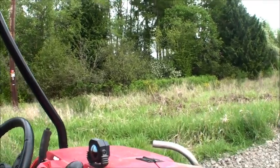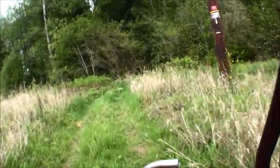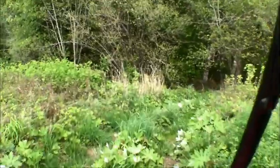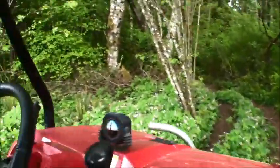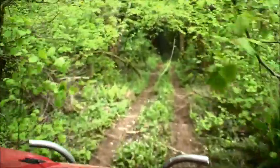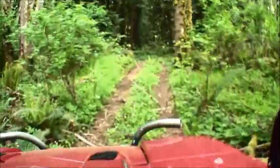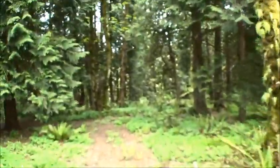Just in case you find a stick of dynamite laying around, this is what you do. You stick the name straight down. Barely fit. Going downhill, in case anyone might want to know. Absolutely beautiful, these cedar trees and everything else.